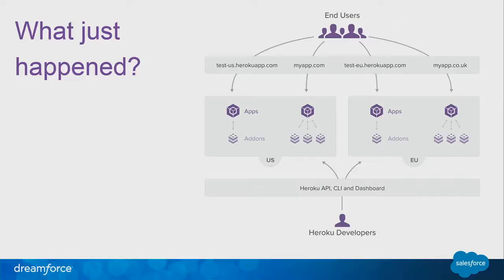Basically it meant that instead of just one dyno, which was default, I now have 2 dynos running identical versions of my source code. Yep, a dyno encapsulates a process running on the platform. It's a compartmentalized environment where your source code can run, with compartmentalized resources, and is isolated from other apps running on the platform. Cool.